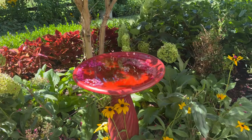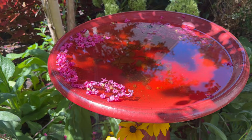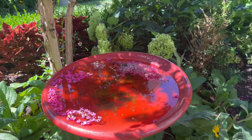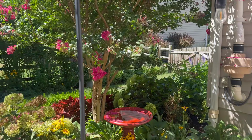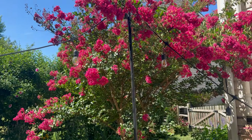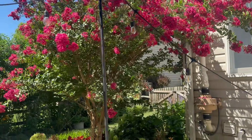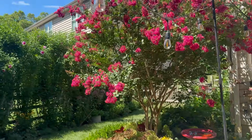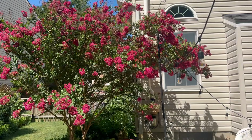My bird bath needs cleaned out, although it does look kind of pretty with the crepe myrtle blooms just kind of floating on top of the water. My crepe myrtle is looking very beautiful right now. It's drying out from the rainstorm overnight. It gets super droopy when it gets heavy with rain, so it's just starting to perk back up, but it is looking quite beautiful right now.